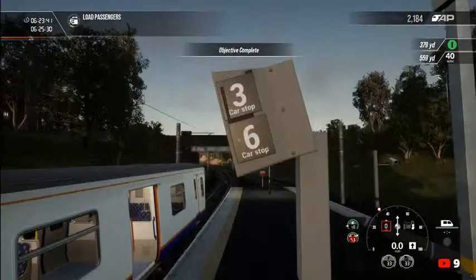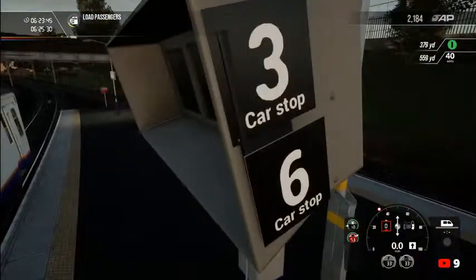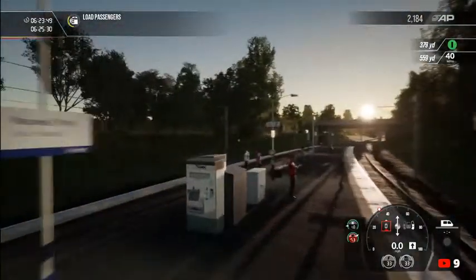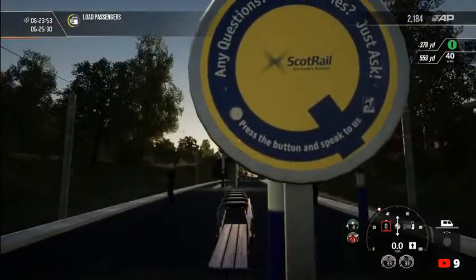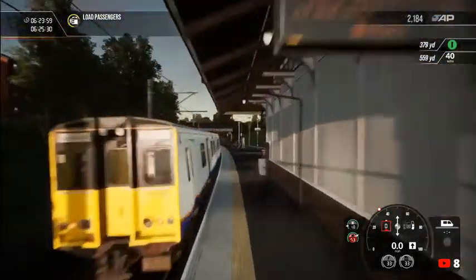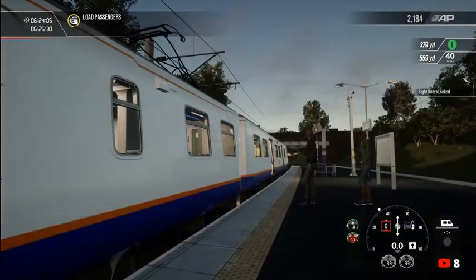They're very inventive with where they stick the car stop signs. That's an interesting texture as well. The thing I do like about this is that you don't have to be at each of the stations for that long. And I love how there's no branding on the trains either, because it's just concession based, just like London Overground. It's amazing, I love it. Anyway, lock the doors up, and we shall get moving.